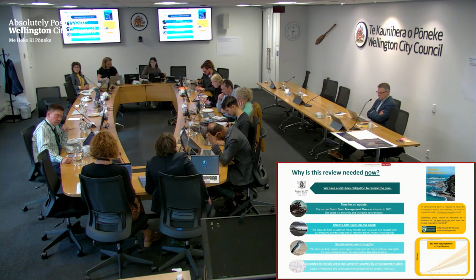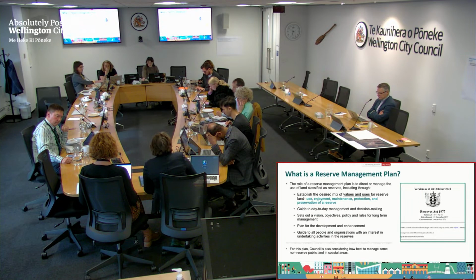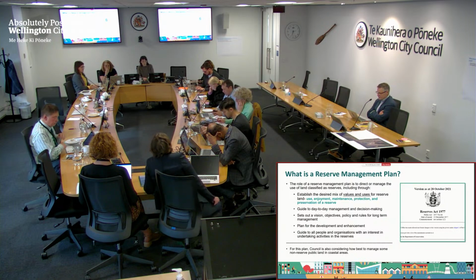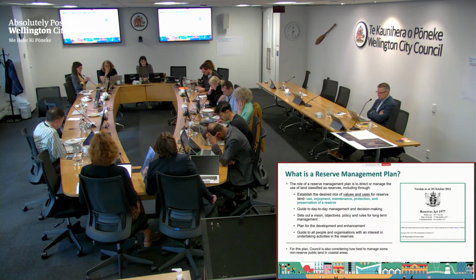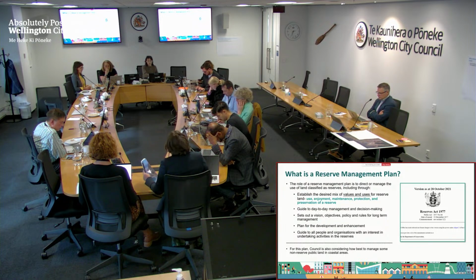So we're looking at, through this plan, having a more integrated and consistent way for how we manage our coastal areas. So what is a reserve management plan? A reserve management plan establishes the desired mix of values and uses for reserve land. It says, how will we use this land?